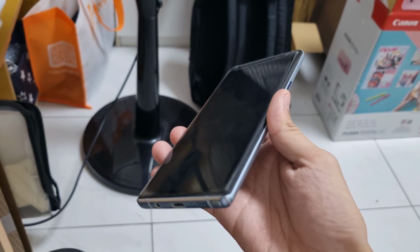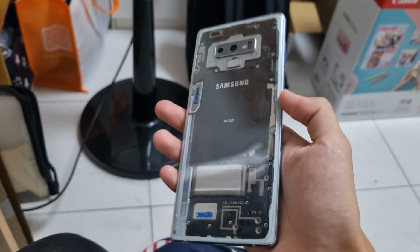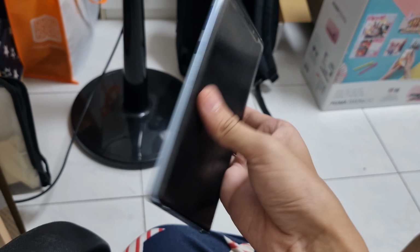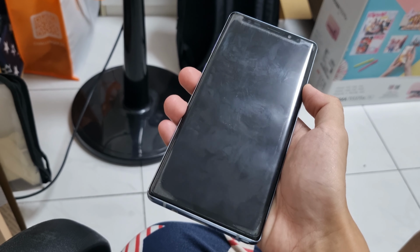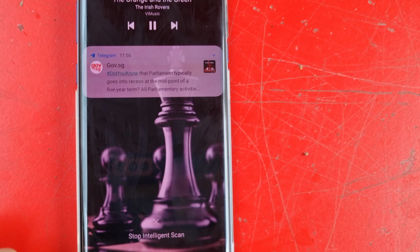Let's talk about the front of the phone, which unimpressed me when I first saw this one. It's a 6.4-inch curved Super AMOLED 2K display capable of producing extremely vibrant colors. Now at this point, you may start to take note that I have not switched the display on. And I'm gonna show you why. Welcome to OLED hell!